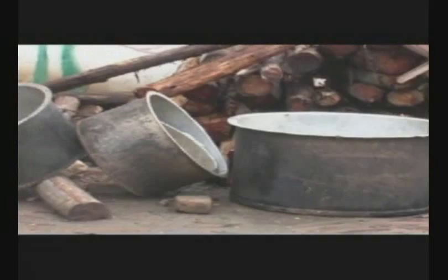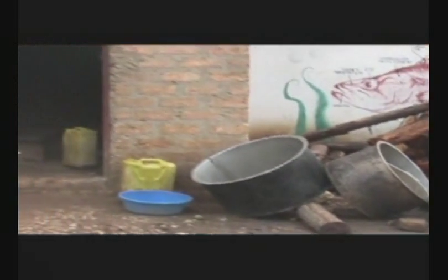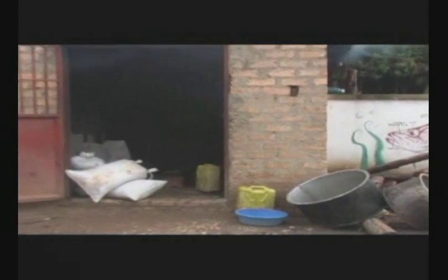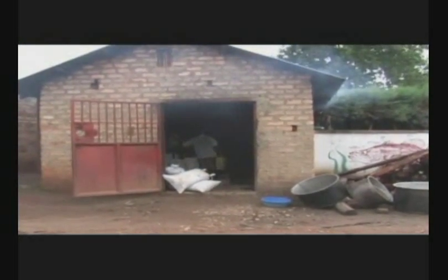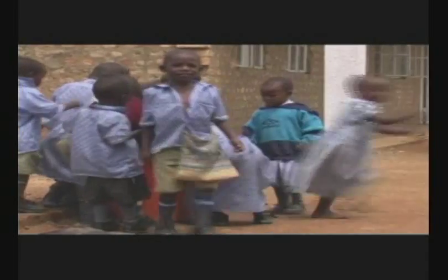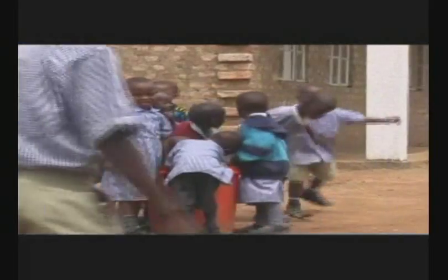When you're cooking for so many, you need really large cooking pots. Food is prepared in the school kitchen and cooked over a wood fire. This gives it a kind of barbecue flavour. Children are taught the importance of hygiene and encouraged to wash their hands before meals.